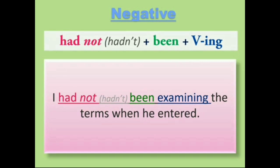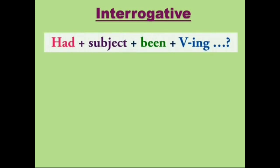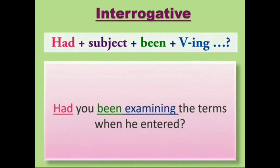As for the questions, or the interrogative form, the word order is as follows. We use had at the beginning of the sentence, then goes the subject, then been, plus the verb with the ending -ing, and after that goes all the rest. Let's have a look at the example. Had you been examining the terms when he entered?